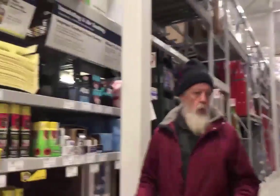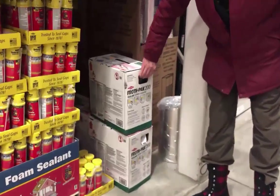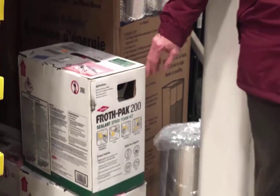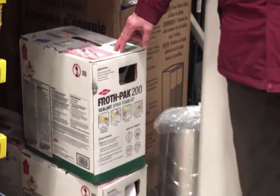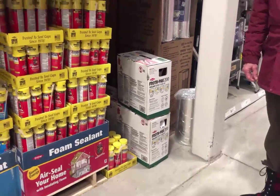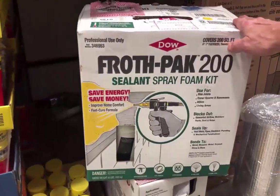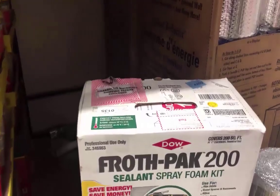A two-part spray foam is what the guy in the truck will have. And this is a froth pack. This box has two containers of foam in it, one is the iso and one is the poly. And that combines at the nozzle so you can spray a two-part spray foam. If you don't need much of it, you can buy one of these froth packs. If you need a lot, it makes more sense to go to somebody that has a truck. It covers 200 square feet at 1 inch thickness. So that's an R6.5 for 200 square feet.